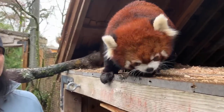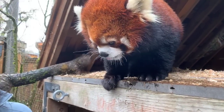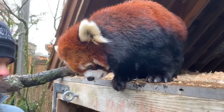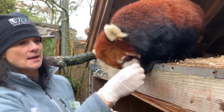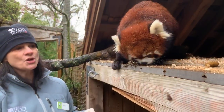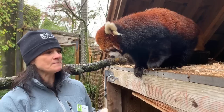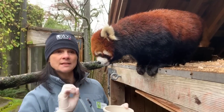So they don't have a lot of calories coming in, so they spend most of their time sleeping. And I'm sure for any of you that have visited the Oregon Zoo or maybe seen a red panda at another zoo, most likely, unless they were super young, they were probably sleeping.